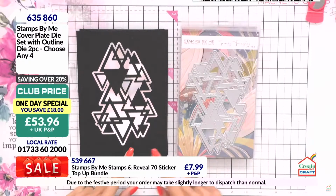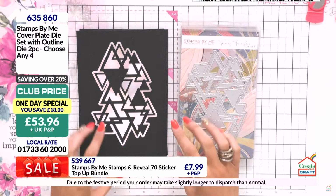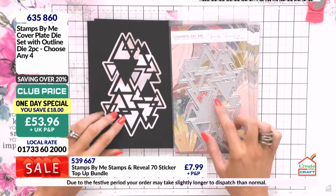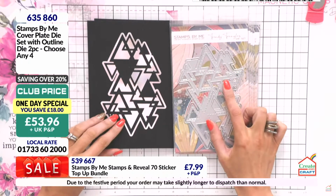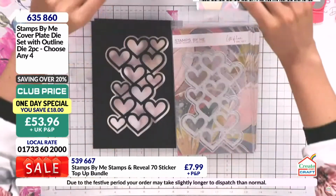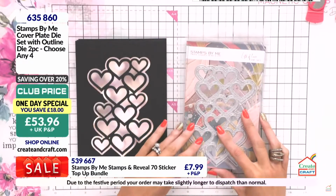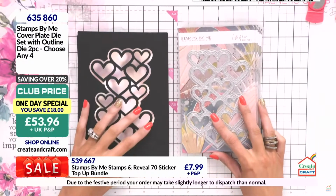We have trendy triangles. So I've just cut them in black here with a nice outline for you, just so you can see the size. So trendy triangles, they all have the beautiful stitch detail throughout all of the designs. So that's trendy triangles. And if I was on the pick and mix, that would definitely be in my basket because I go for the ones that are unusual and I wouldn't generally have in my stash.